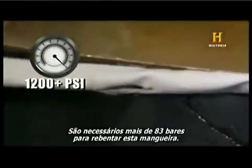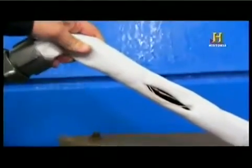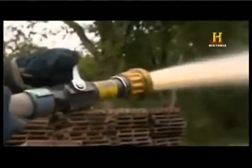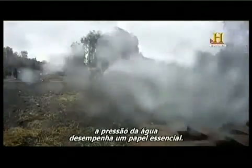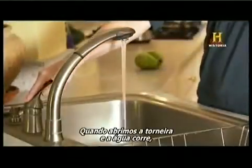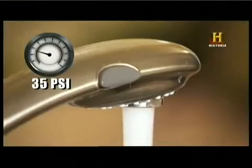It takes more than 1200 psi to burst this hose, a key test of its ability to withstand enormous pressure. But even to those of us not battling fires, water pressure plays an essential role. When you turn on the tap and water flows out, it's thanks to water pressure. But how does water pressure work? And why is it so reliable?